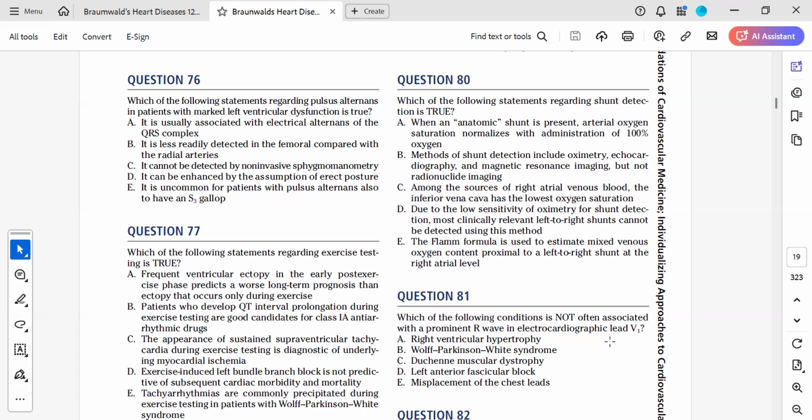For the B option, patients who develop QT interval prolongation during exercise testing are good candidates for class 1A antiarrhythmics. Well, exercise testing is also useful to assess response and the risk of antiarrhythmic drug therapy. Hence, prolongation of QT during exercise identifies patients at risk of pro-arrhythmia on class 1A drugs. So that makes this option a false statement, because they said patients who develop QT interval prolongation during exercise testing are good candidates for class 1A. But actually, patients who develop prolongation of QT interval during exercise on these drugs are at risk for pro-arrhythmic effects of the class 1A drugs. So that makes option B a false statement.